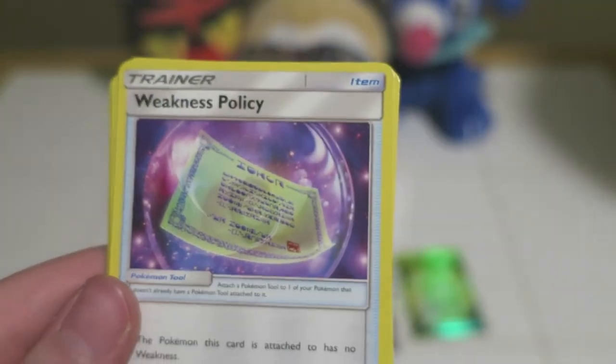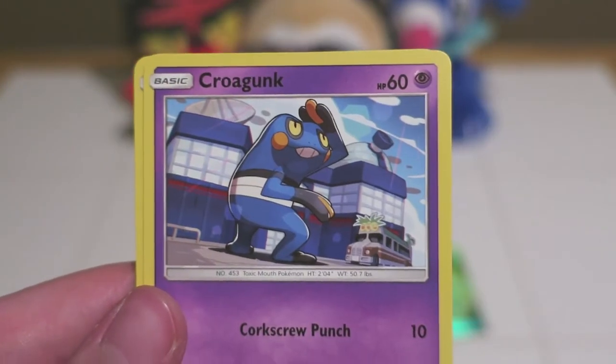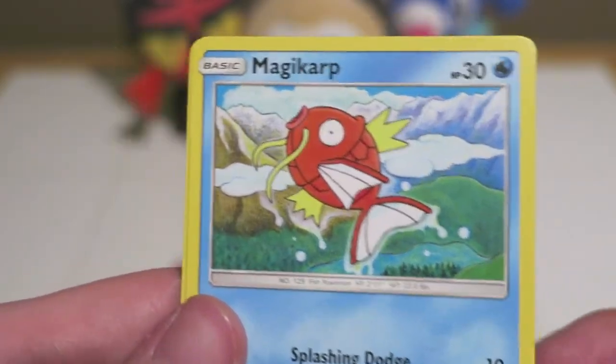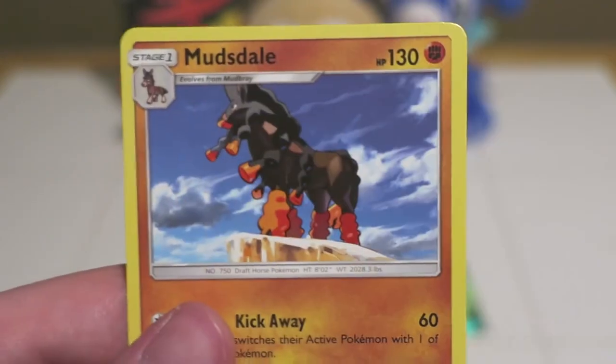Okay, Lightning Energy, Weakness Policy, Po Town, Rotom Dex Pokefinder Mode, Krookodile, Pansear, Magikarp, Mudbray, Alolan Rattata, Reverse Lycanroc, Rare Mudsdale. Yo, Mudsdale was a good Pokemon, it was a freaking tank. Yeah. That's really good. I mean, my Epona.